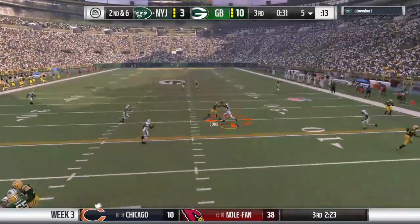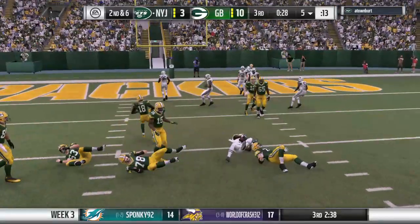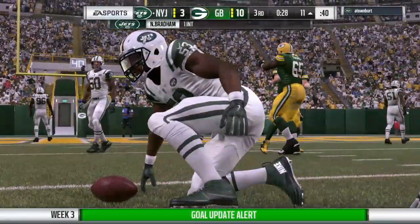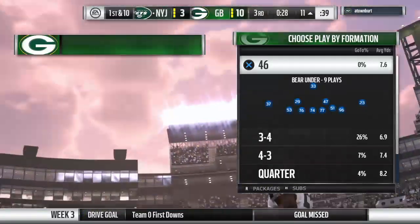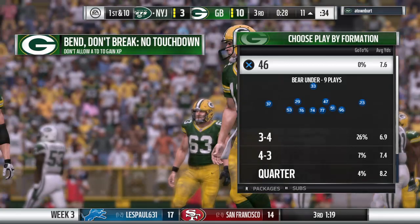Throwing now is Rodgers. Trying to get it to Cobb, and it's intercepted. Picked off by the linebacker, Nigel Bradham. And fantastic field position has them just outside the 10 at the 11-yard line in the red zone.